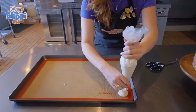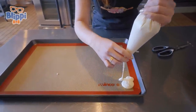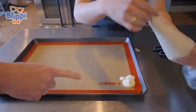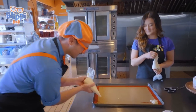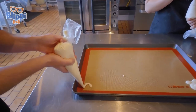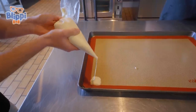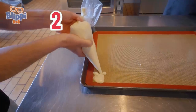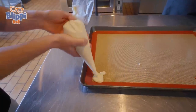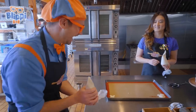Okay. That is not how I want to. That's funny. That's okay. Okay, I see it. Yeah, the head and then two ears. Here, let me try. All right. There we go. Yeah, it's just like that. And then one ear, two ears. Perfect. That's going to be one great cow.